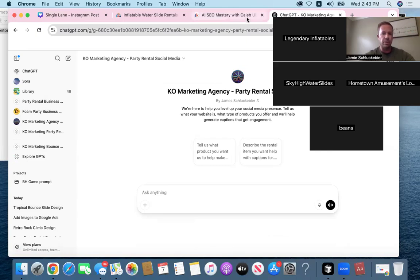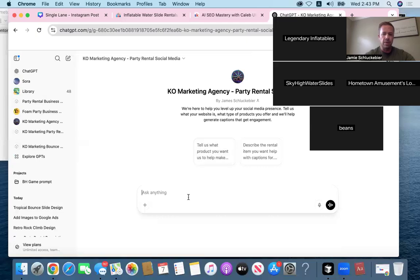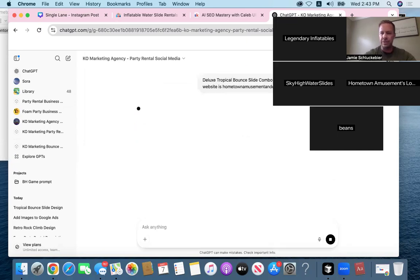But anyway, what we're going to do is, let me remember the name: Deluxe Tropical Bounce Slide Combo. Generate. Actually, this one right here, Deluxe Tropical Bounce Slide Combo, and can be used wet or dry. Website is Hometown Amusements and Creations. I might have this wrong, but I'm going to fix it later. This is just for an example.